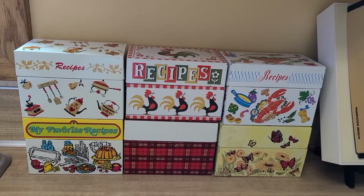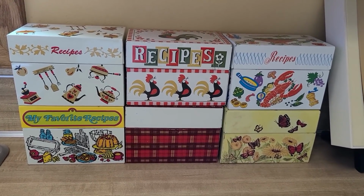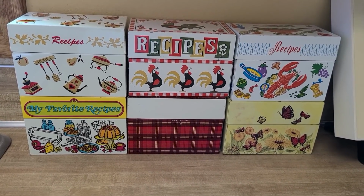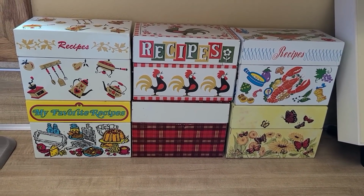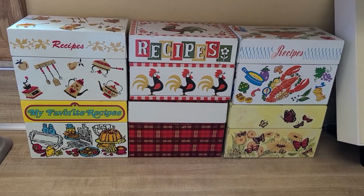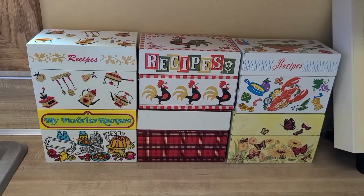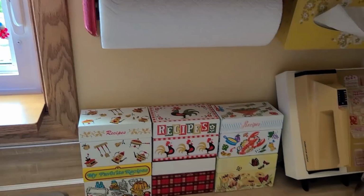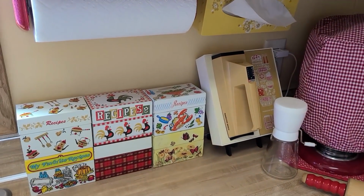I have more fall-looking ones downstairs. These are the more summery ones that I kept up here. And I have a bright green with some very mod 70s yellow and orange flowers on them that I did not include in this set. So I'm just putting these up here for now. So I hope you get a kick out of seeing that.